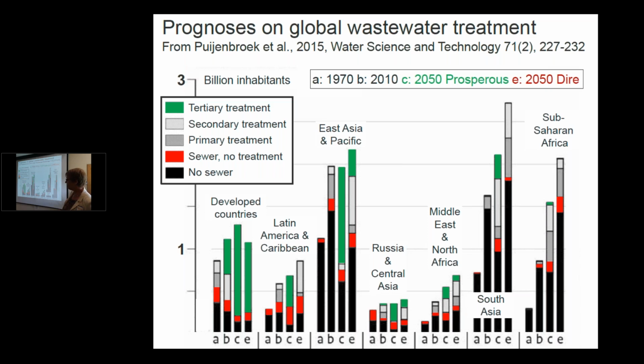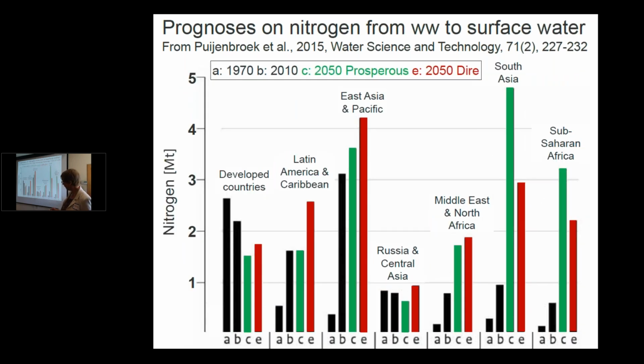In the developed countries, we will get much better. In the US at the moment, you are building a lot of new advanced nutrient treatment plants, putting in millions and millions of dollars. We also see that in some other countries, if the economy goes up, we'll have some green spots. If we go to sub-Saharan Africa, we'll probably have no nutrient removal even in 2050, even if the economy improves. But how does it look if we look at the nitrogen? You look at the black ones. This is the situation now.